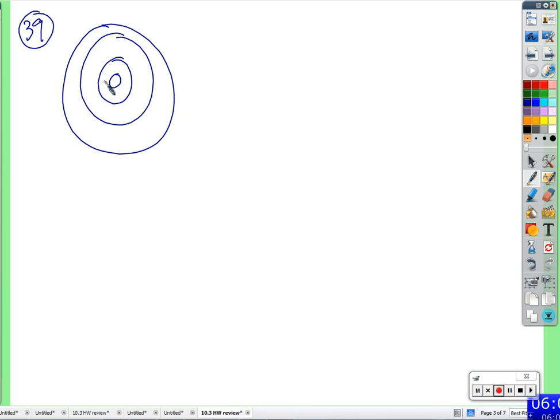Okay, archery. Let's see. So the target itself is 80 centimeters. Probability that an arrow shot hits the center circle. The center circle has a diameter of 16 centimeters. Equally likely to hit any point inside the target. So we're going to assume that it will hit the target, it won't miss the target completely, and that anywhere on there is equally likely.